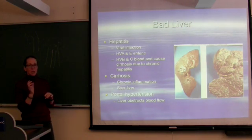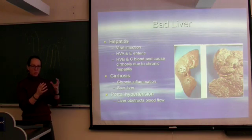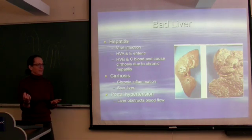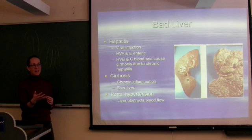Now, B and C are bloodborne. So this would have to be a bodily fluid contact, usually injection of some sort, okay? Sexual transmission. There's some way that blood has been transferred from one person to another with B and C. This leads to a chronic hepatitis. Okay, A and E you're going to get over. You're going to get sick. You're going to have flu-like symptoms. You'll be better in a week or two. Your body can process that. B and C causes what's called chronic hepatitis, which will be a chronic inflammation of your liver. Okay, it's kind of nasty stuff.